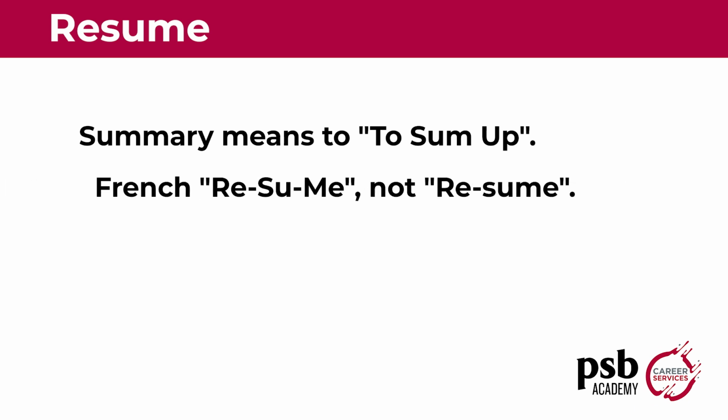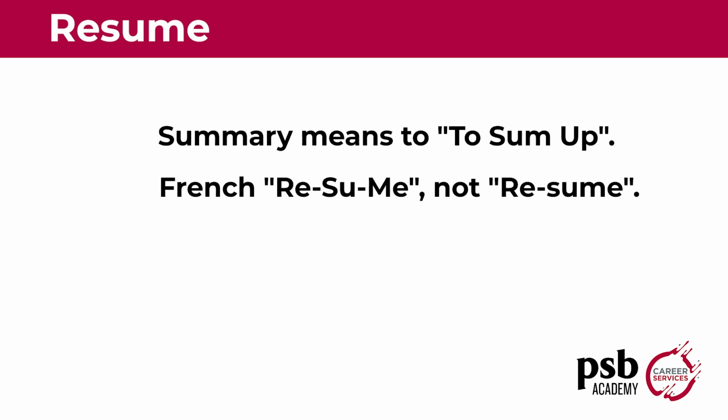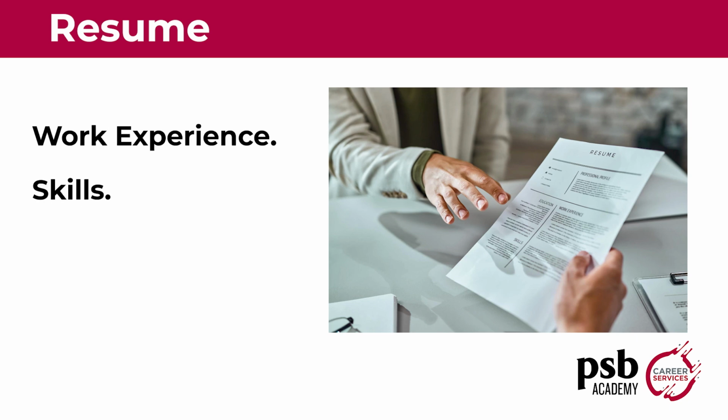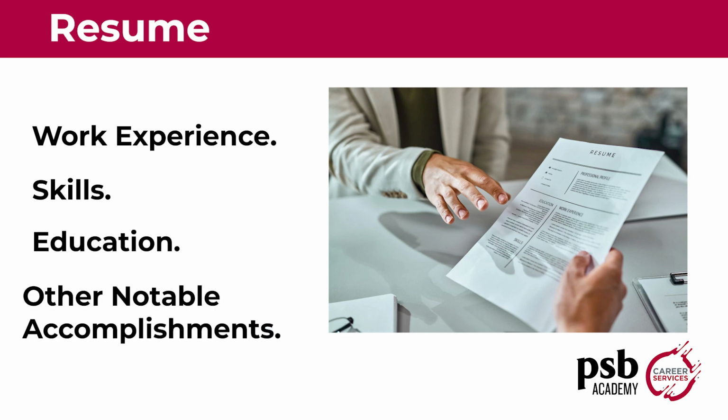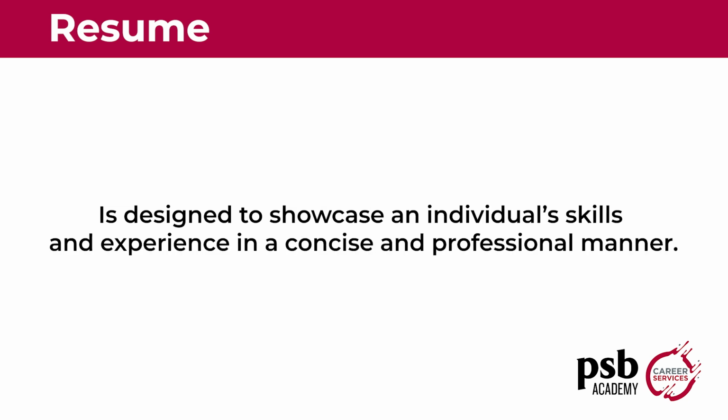The word resume originates from French and it means summary. This is why it is pronounced the French way, resume, and not resume. A resume is a formal document that provides an overview of your professional qualifications. This includes your work experience, skills, education, and other notable accomplishments.